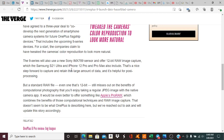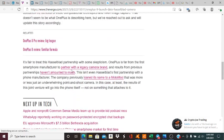Moreover, the standard RAW file, even though it's 12-bit, still misses out the benefits of the computational photography that you'll enjoy taking the regular JPEG image with the native camera app. So it would be even better to offer something like Apple's ProRAW, which combines the benefits of those computational techniques and raw image capture. That doesn't seem to be what OnePlus is describing here, though. But we've reached out and asked, and we'll update the story accordingly. This is according to an article on The Verge, guys.